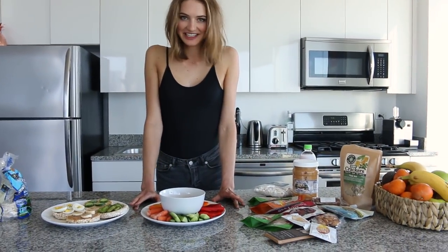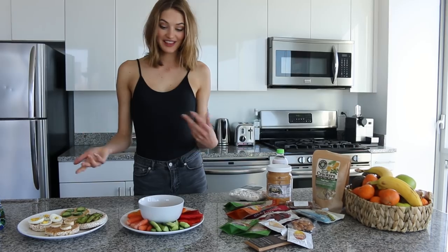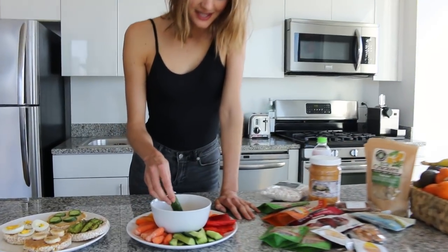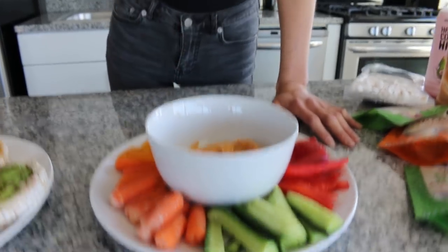So this is something else I make in the kitchen. Well, not much to make, but just cut up different kinds of vegetables, anything you like. And I really like to dip this in a little bit of hummus. It's super easy. So it's really easy and very fresh.